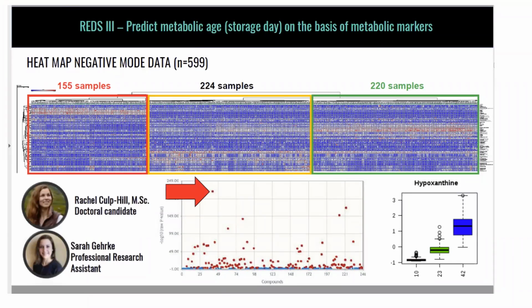In addition to generating the genomic data, we generated metabolomic data on, like I said, about 200 different people. One of the things we're interested in is what happens as blood begins to age. So we had blood that was stored for 10 days, 21 days, 42 days. We're very much interested in what is changing about the blood, what is leading to hemolysis. So we did some metabolomic data to identify compounds that are different.